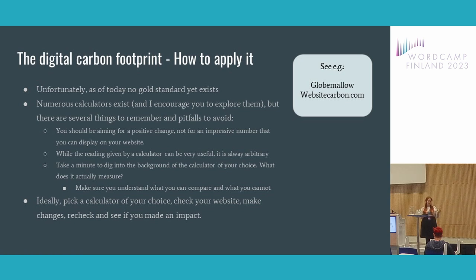So when you're using one of these calculators, you need to remember that while it's useful, the number is also very arbitrary. It is not the ultimate truth of how many grams of actual carbon dioxide your site is going to produce. It's just an estimate. And you should take a minute to dig into what the calculator actually does. Where does it get the number? What does it really do?